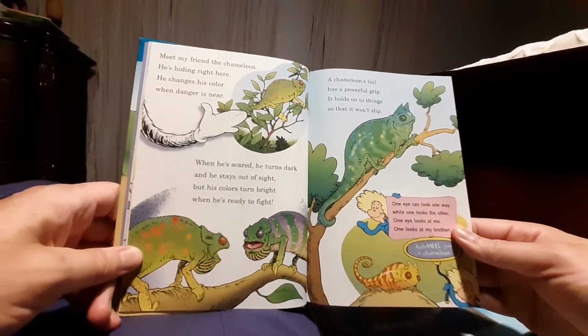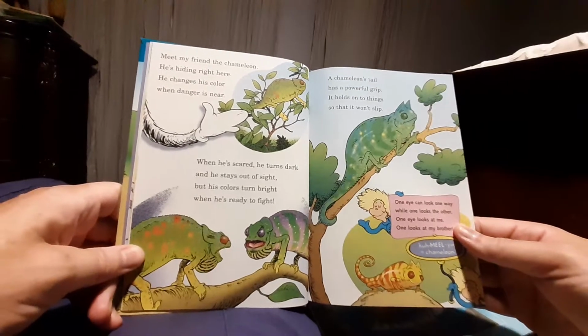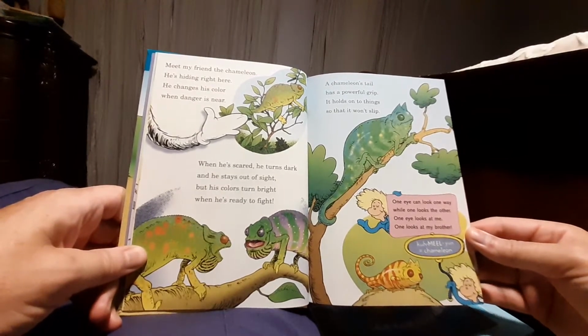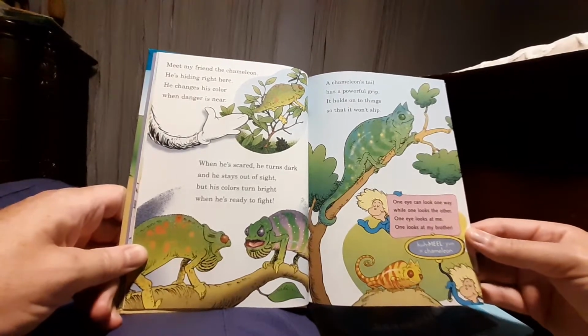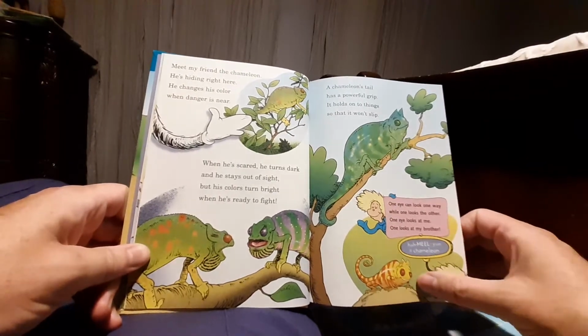A chameleon's tail has a powerful grip. It holds onto things so that it won't slip. One eye can look one way while the other looks the other. One eye looks at me, one looks at my brother. Chameleon.